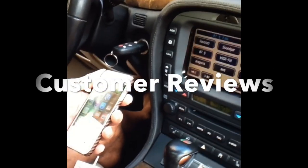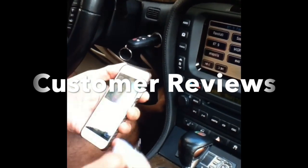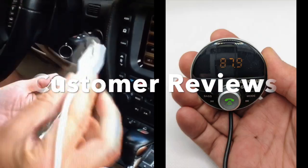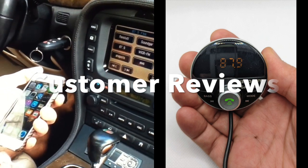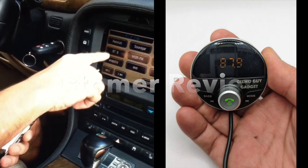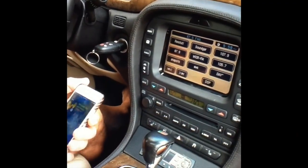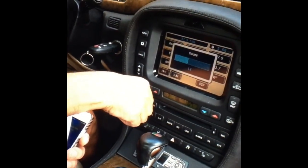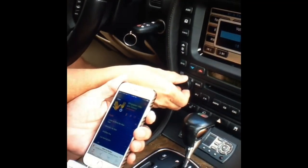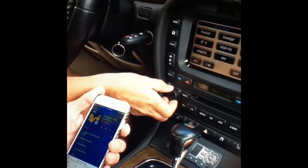Okay, here we are in a 2006 Jaguar S-Type R. I'm going to hook up the new device I just got to play the iPhone through the speakers. Plug in the bottom, and you can hear it picked up 87.9. I'm going to play. There you can hear the sound. I can really crank it up.